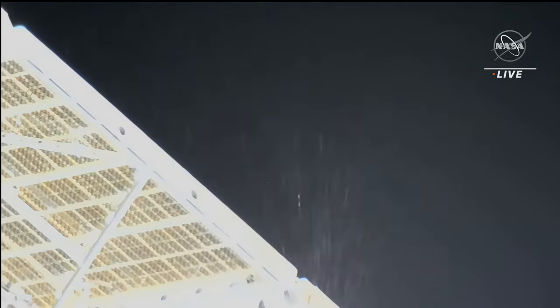This is Mission Control Houston. Once again, it has been just about 3 hours now since we first observed what you're seeing on the screen, that being a leak of particles, presumably from a cooling loop on the Soyuz MS-22 at the Rassvet module of the International Space Station that forced a cancellation of tonight's spacewalk by Sergei Prokopyev and Dmitry Petelin.